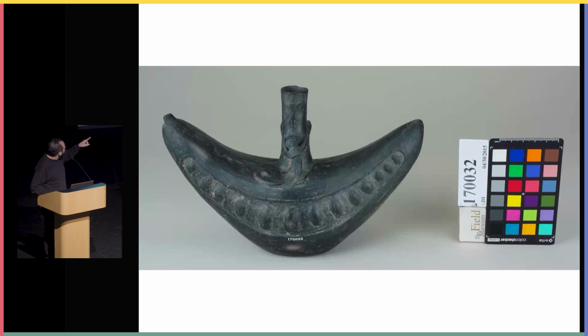What you're looking at is a little monkey on the top that has its tail wrapped around the spout. On the one hand, it reads as a kind of mouth, but it also is a kind of seed pod. It's called a vilca seed pod, which is a kind of hallucinogenic vessel. And so often these vessels could be filled with water, or they could be filled with other things.